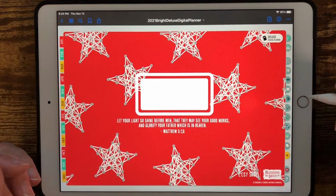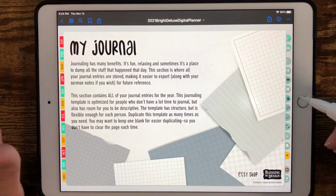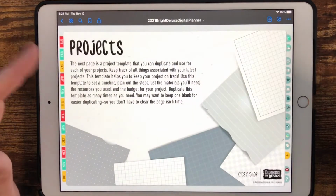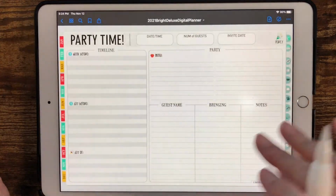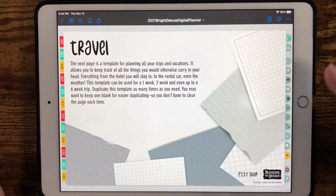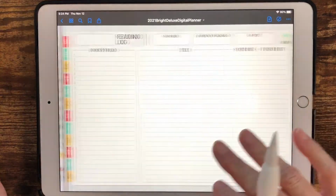I want to go through a few more of these tab sections. Thanks for hanging in there with me. We have a journaling tab that comes with a journaling template. We have a project tab that comes with a project template. There's a parties tab that comes with a party plan template. There's a travel tab with a vacation plan template. And then there's a reading logs tab with a reading log to track what you're reading.